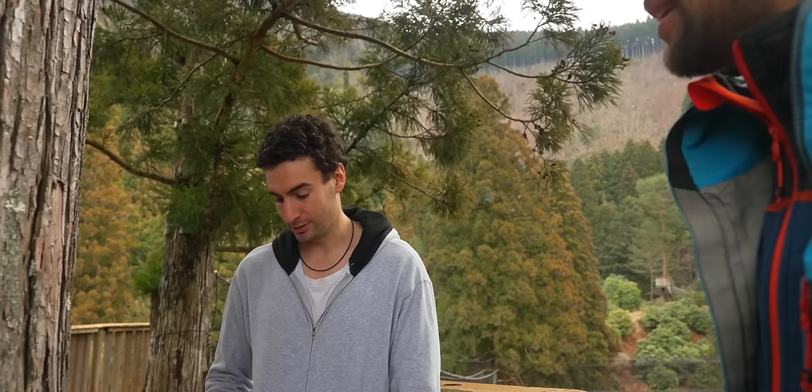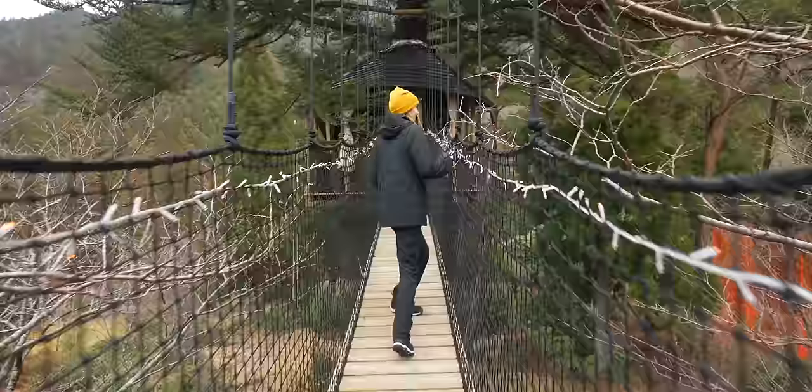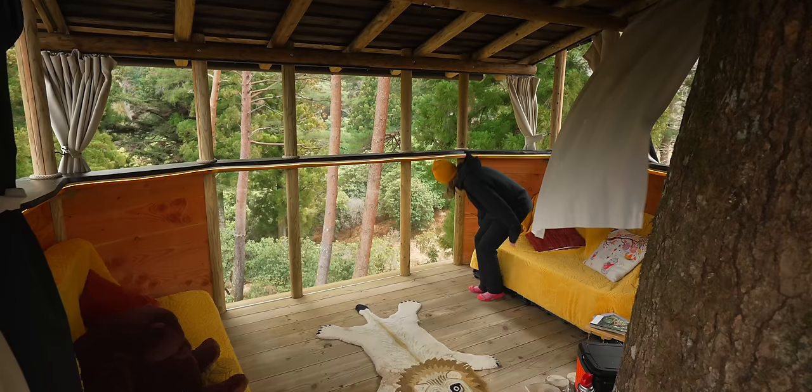Right. And we should think like every installation is not permanent actually. Maybe 10, 15 years we'll have to destroy the park to leave the tree free. And so yeah, it's not permanent for sure. This is so cool. Oh my gosh, are you kidding? This is amazing.